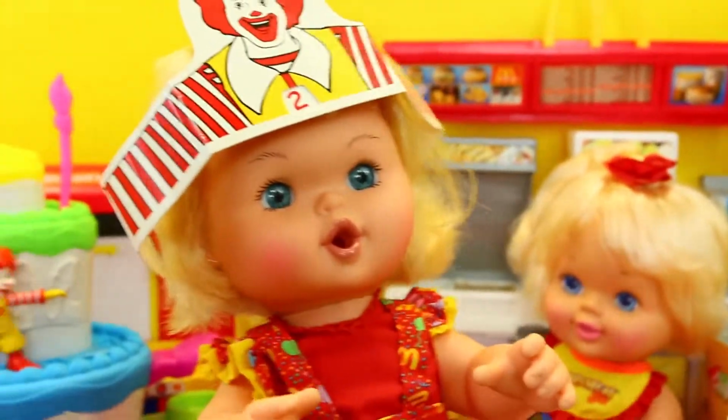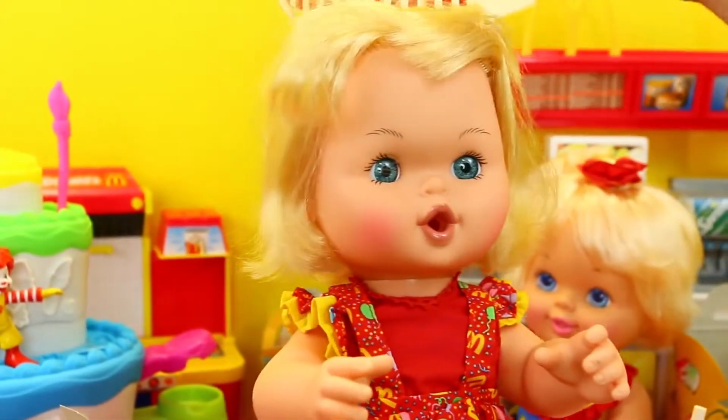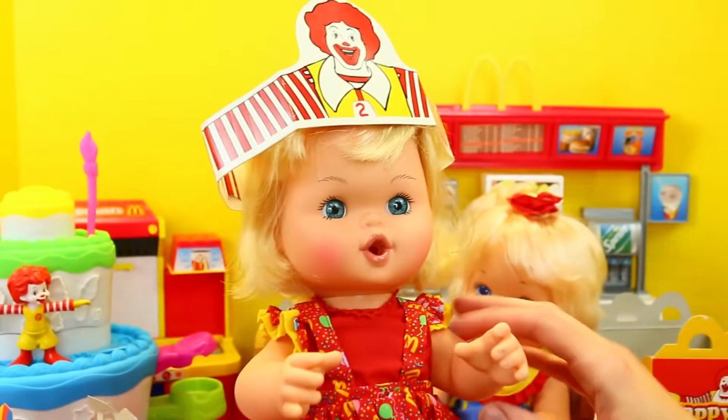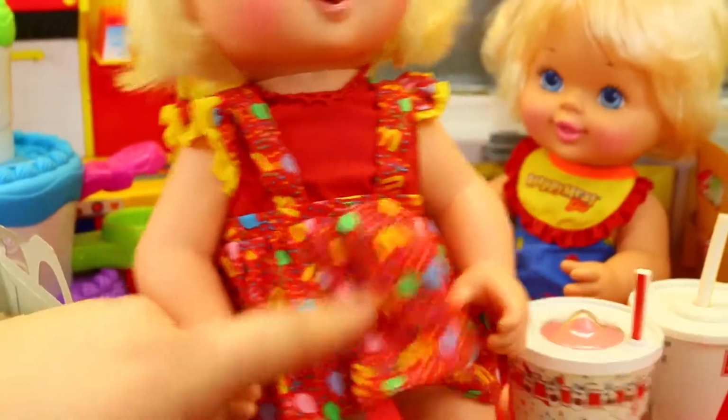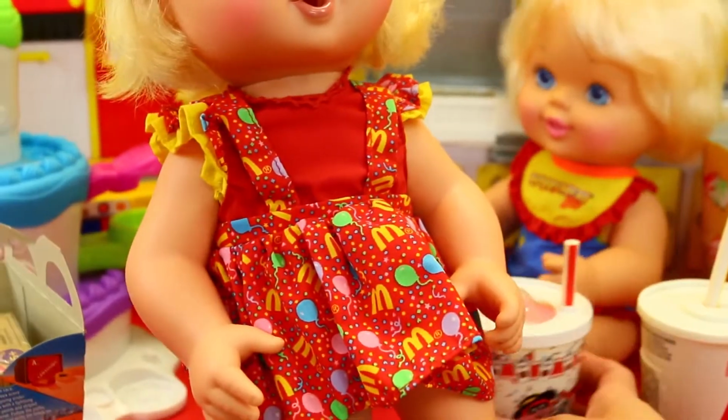She comes with a cool little McDonald's jumper, which is super adorable. Her hat barely stays on. I know. That's cute. And I want to show off her drink because it's my favorite part.